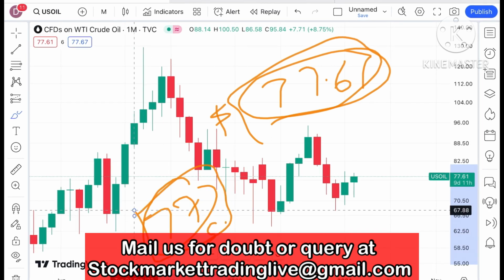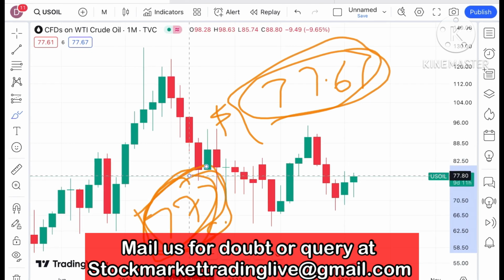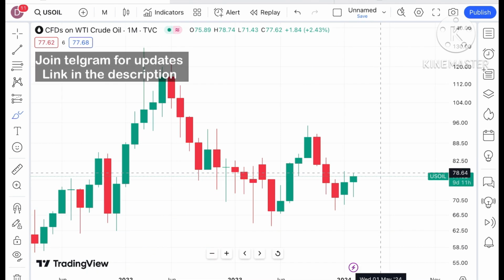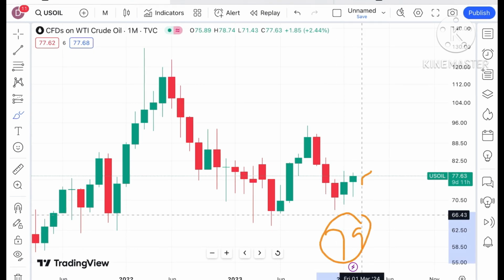As of now it is a support. Previously it was a resistance because the price was moving below this level. Okay, now the price is above this level, so this is acting as a strong support. Keep it in mind. Okay, and there are 2-3 patterns forming which you have to understand.